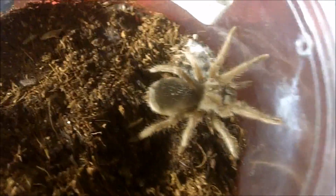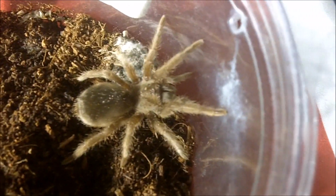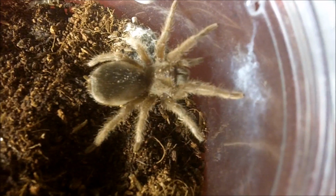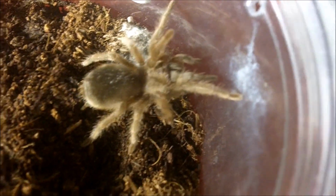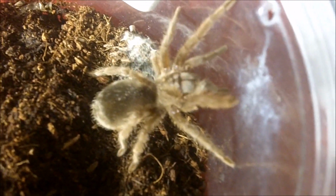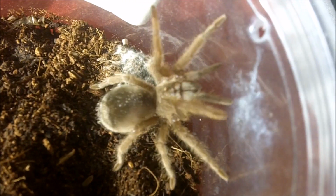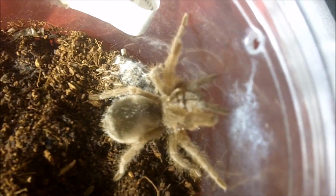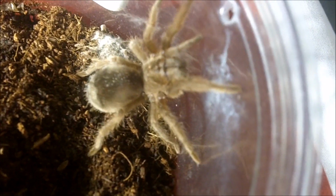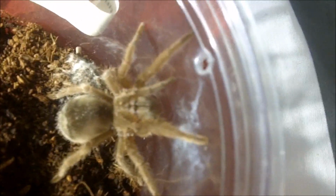So I'm going to have to wait to see what this specimen looks like as it ages. So right now it's brown. Obviously it's in need of a molt, and I can't really tell the colors, but from what I've seen in pictures, the chiroke, that's spelled Q-I-R-O-Q-A-I, has whitish hairs on the patella and all the rest of the legs.